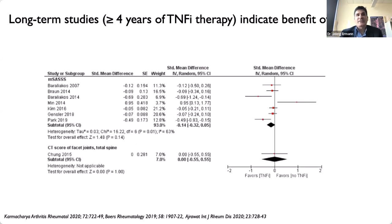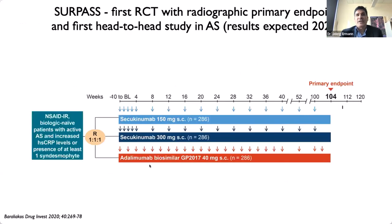and the most recent systematic reviews of this topic come to the conclusion that while there is no short-term benefit, and short-term here means like 2 years of treatment, long-term treatment, 4 years or more, actually does appear to have an impact on radiographic progression. So that's good news. In all likelihood, this is also true for the other types of treatment that we have, so for the IL-17A inhibitors and the JAK inhibitors, but these medications are newer, so they haven't been studied as well. Just want to mention this study here that is currently ongoing, and we're expecting results later this year.